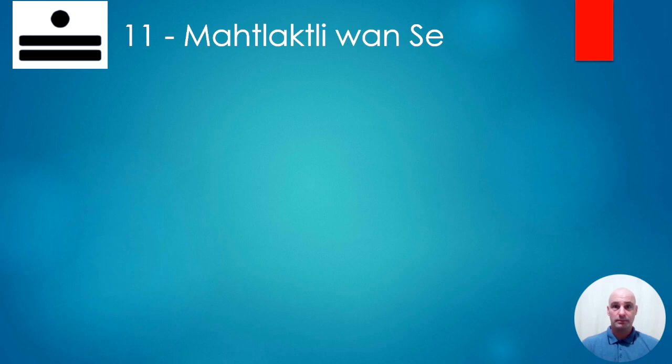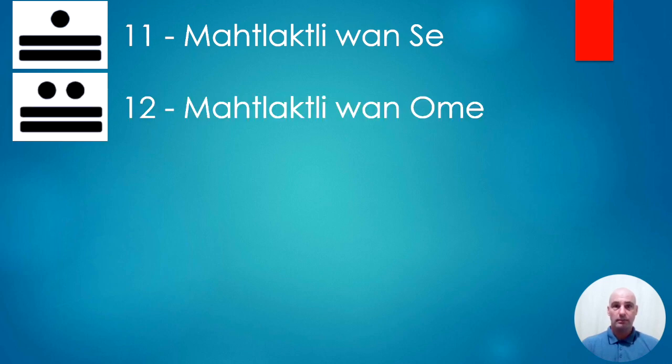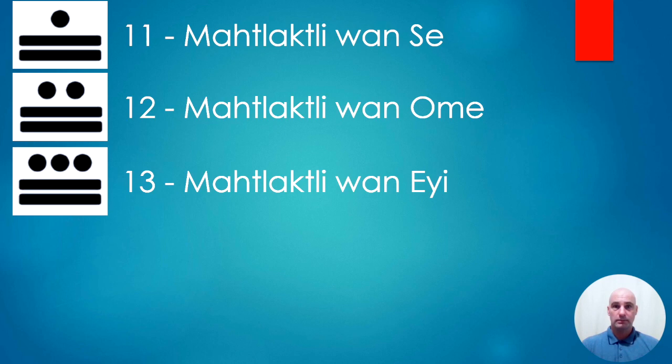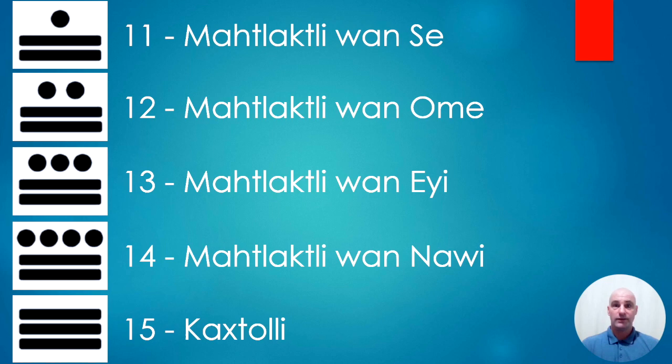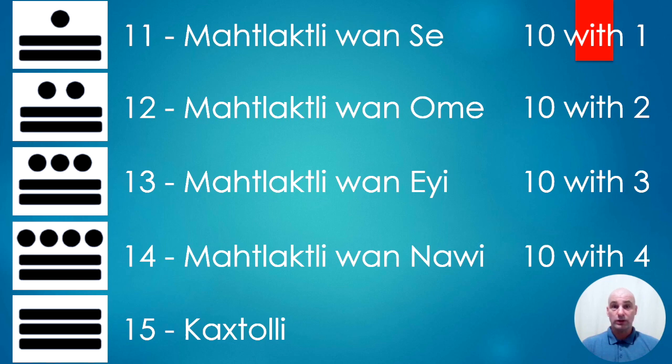Continuing, we have maklakli onse, 11; maklakli onome, 12; maklakli oneyi, 13; maklakli onnawi, 14; and kashtoli, 15. 11 through 14 are written as 2 bars for 10, but 1 bar represents 5, so 2 bars is 10, and 1, 2, 3, or 4 dots. The names of these numbers literally translate to 10 with 1, 10 with 2, and so on, reflecting the form in which they are written.